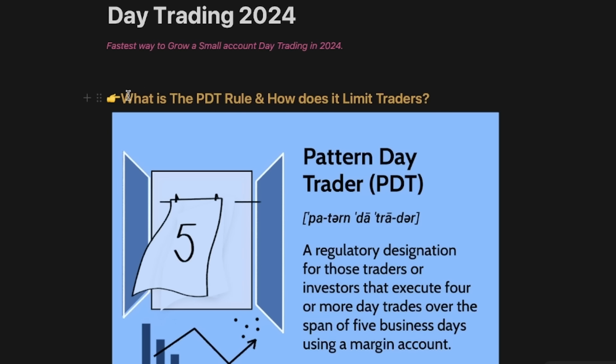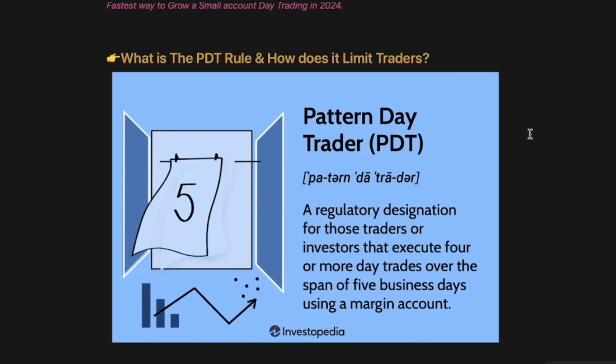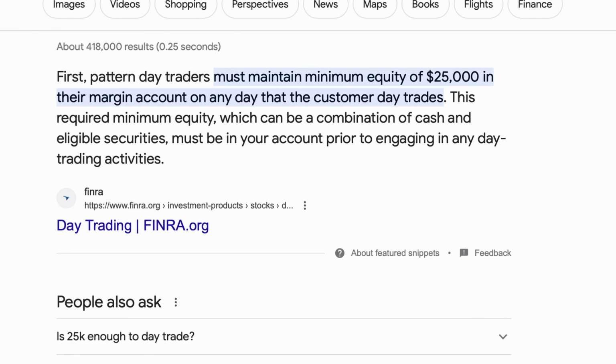And before we even dive into small account strategy number 1, I need everyone to be on the same page on why it's so important to get around something called the PDT Rule. So the PDT rule stands for pattern day trader, and what it means is it's a limitation put on traders that you are only allowed to make 3 day trades in a span of 5 business days. If you do anything over that, you will be flagged as a pattern day trader, meaning that you need to have 25,000 or over in your account to continue day trading.